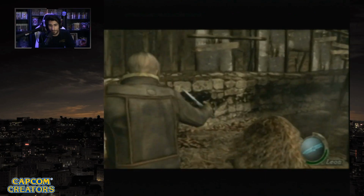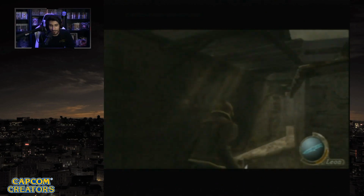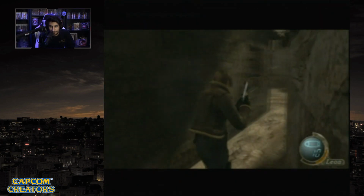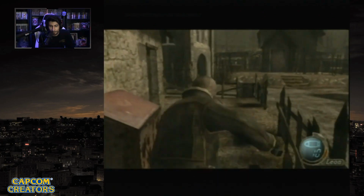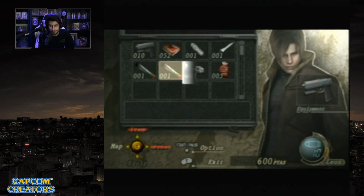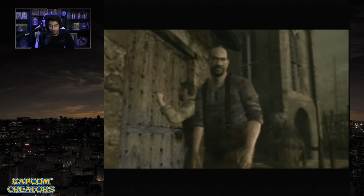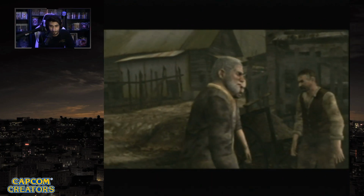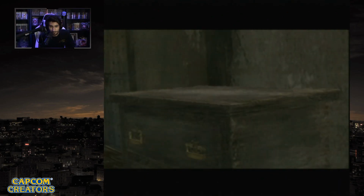There we go. Start knifing some fools. Well, I'm already getting axes thrown at me and everything. Fucking me up already, Jabber. Damn. We'll trigger this cutscene here. Who are these people? What are they planning? Chainsaw.